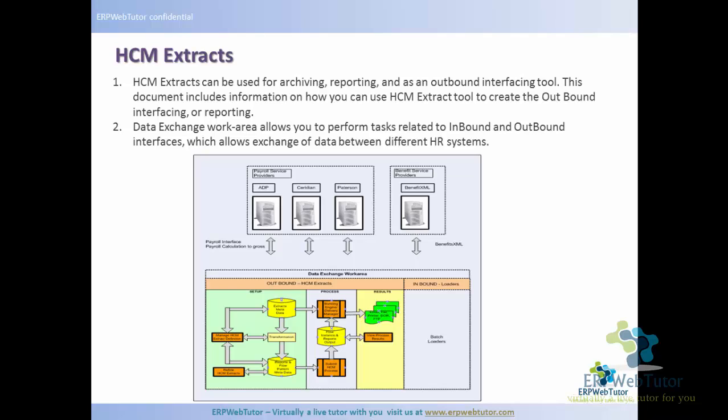The basic idea for the HCM Extract is it allows you to extract data for reporting from the HCM. This is very useful, especially when we have a payroll interface where you have to send the data to your payroll provider. Also, if you have a benefits provider, it is useful. And if you get an inbound file for benefits, you can often use it to load that data back into Fusion HCM. So that is the purpose of the HCM Extract.